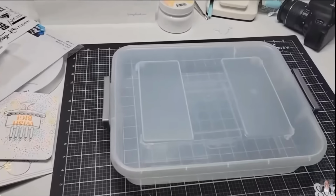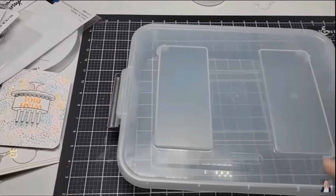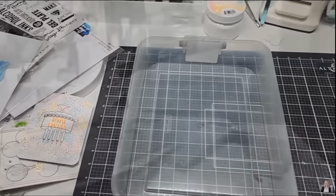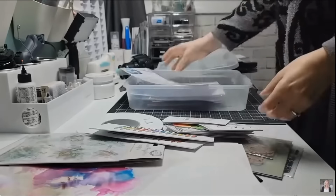This is my hot mess of a desk. This container I first showed a while back, and I said it was $1.25. That was a big fat lie, but it wasn't intentional. This is actually from the $5 part of the Dollar Tree. So I wanted to set the record straight there and apologize.